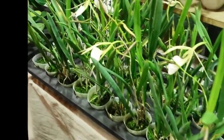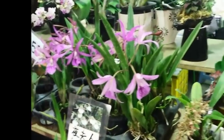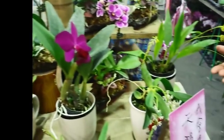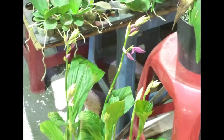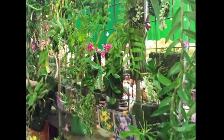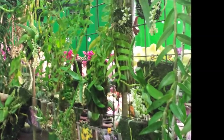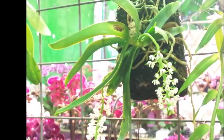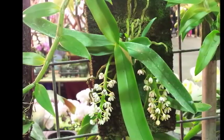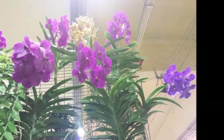So with permission, I was able to take all this footage and these photos to share with you just so that you can kind of see, if you go to a flower market in Taipei, especially this one, Jianguo Flower Market, you're going to be able to see so many different kinds of orchids on one single trip. Yes, you have to make a few stops at different vendors, different parking spaces, but you're going to see so many different kinds of orchids on the same day.